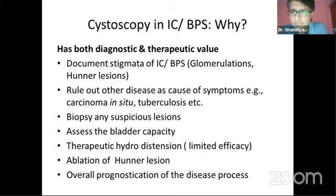We know that cystoscopy has both a diagnostic and a therapeutic value. If we do a cystoscopy with hydrodistension, we can document the stigmata of bladder pain syndrome like glomerulations and Hunner lesions. In the meantime, we can rule out many disease conditions which can present as bladder pain syndrome, like carcinoma in situ, tuberculosis, eosinophilic cystitis, and so on. We can take a biopsy, and we can assess the bladder capacity, which will guide us as to whether the patient will benefit from a therapeutic hydrodistension or not, although it has its own limited efficacy.